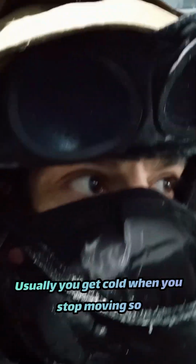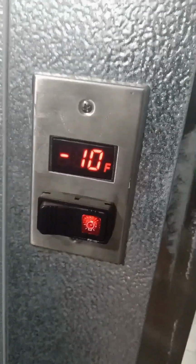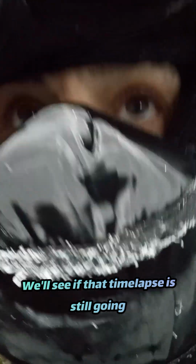Usually you get cold when you stop moving. So for me, just being in a freezer at negative 10, man, it is cold. I hope the other camera's still recording. We'll see if that time lapse is still going.